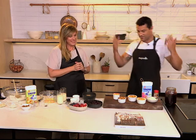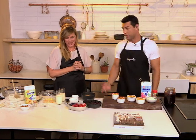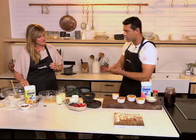All right, seeing festive season is around the corner, which is great. Let's get in the mood for it. So we're making these berry, coconut and pear tartlets. Well, it looks delicious. Let's put it together.